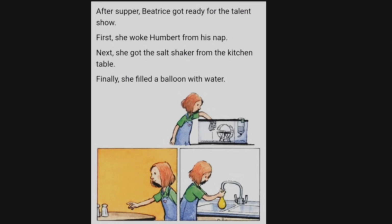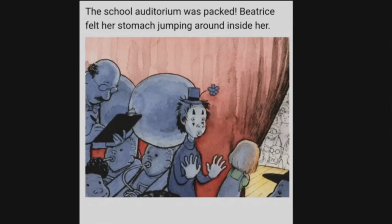After supper, Beatrice got ready for the talent show. First, she woke up Herbert from his nap. Next, she got the salt shaker from the kitchen table. Finally, she filled a balloon with water. The school auditorium was packed. Beatrice felt her stomach jumping around inside her.